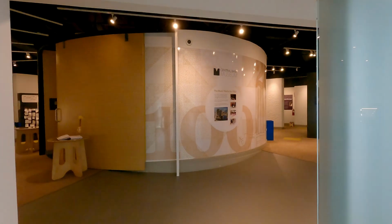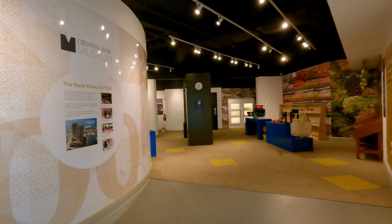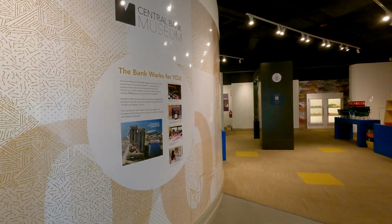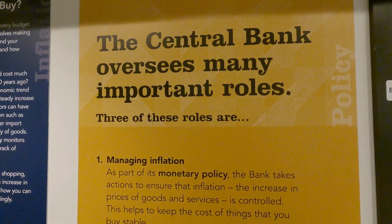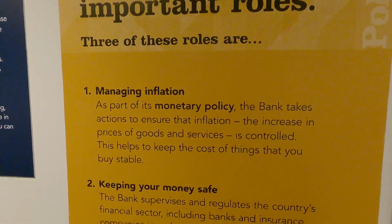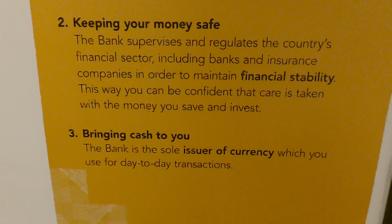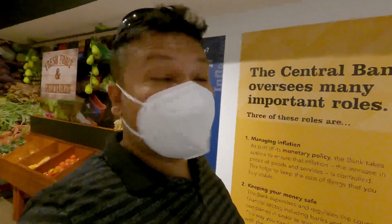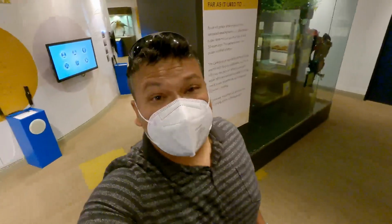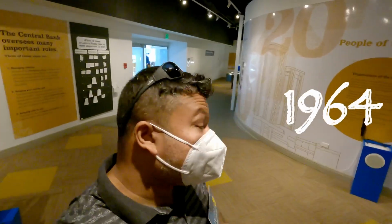Now, let's move inside the main hall, and that looks like a shop there, but it is currently closed, and there's information all over on the role and purpose of how our central bank works. And I guess it will be the same for anywhere else in the world. So you see, managing inflation, keeping your money safe and bringing cash to you. That's the role of the central bank. Which, by the way, was established by an Act of Parliament on December 12, 1964, 2 years after our independence here in Trinidad and Tobago.